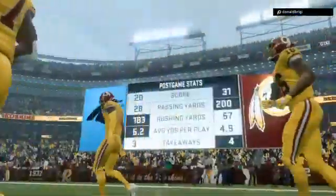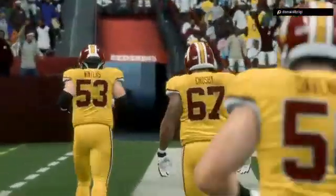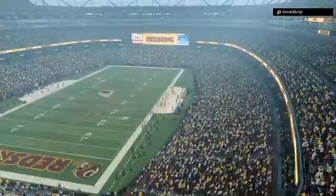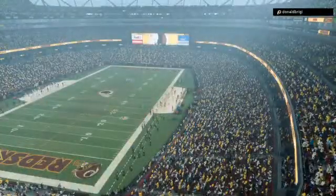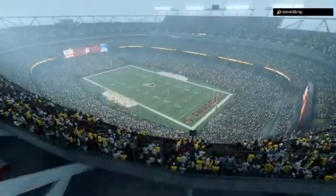So for Washington, they make amends for their Week 1 loss by winning their home opener. And they will hit the road next week for a date with the San Francisco 49ers. Meanwhile, for the Panthers, they will fall to 1-1. And they'll try to turn it around next week as they head to Atlanta for a matchup with the Falcons.